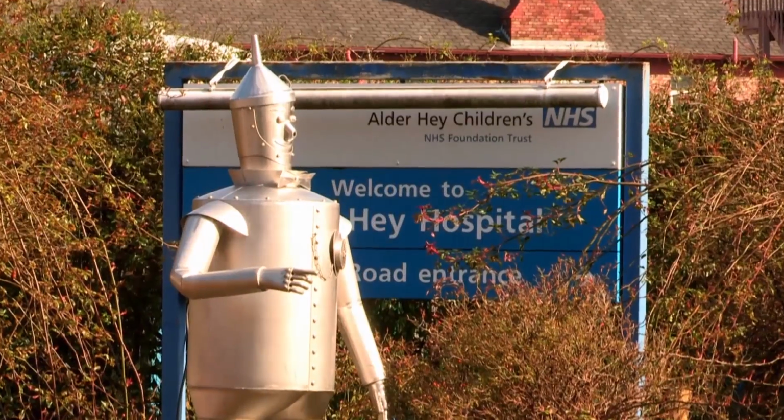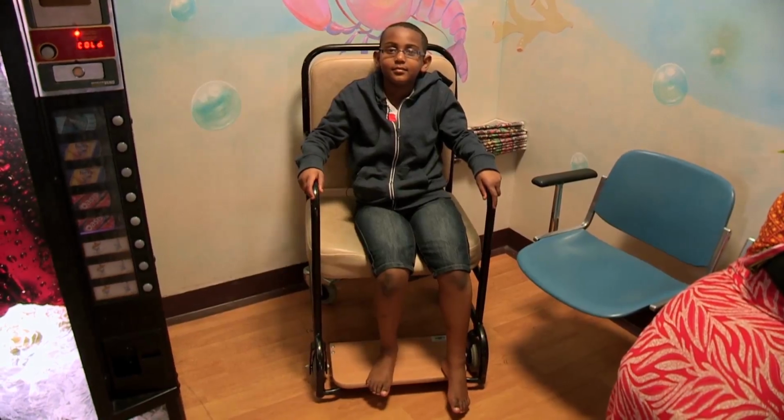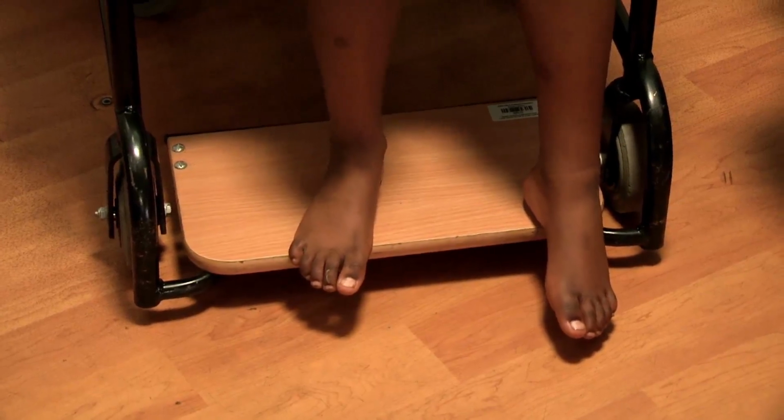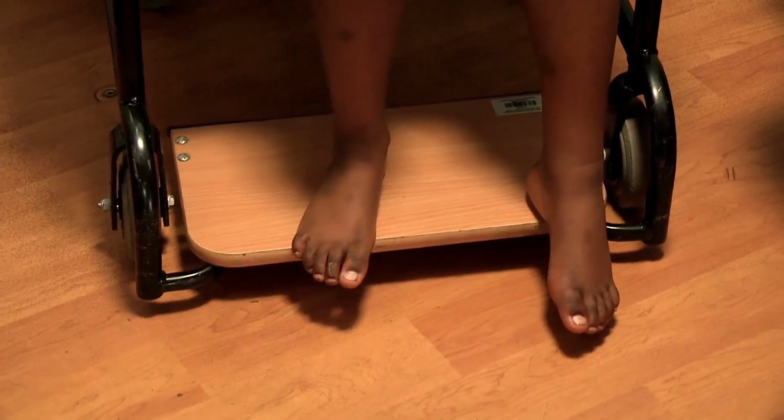In Accident and Emergency, there's another patient in need of some help. Let's go meet him. Him? He's called Mohammed. In Liverpool, 9-year-old Mohammed is in accident and emergency after a fall at a fairground. I fell and twisted my leg. Let's find out more about Mohammed's agonising injury.